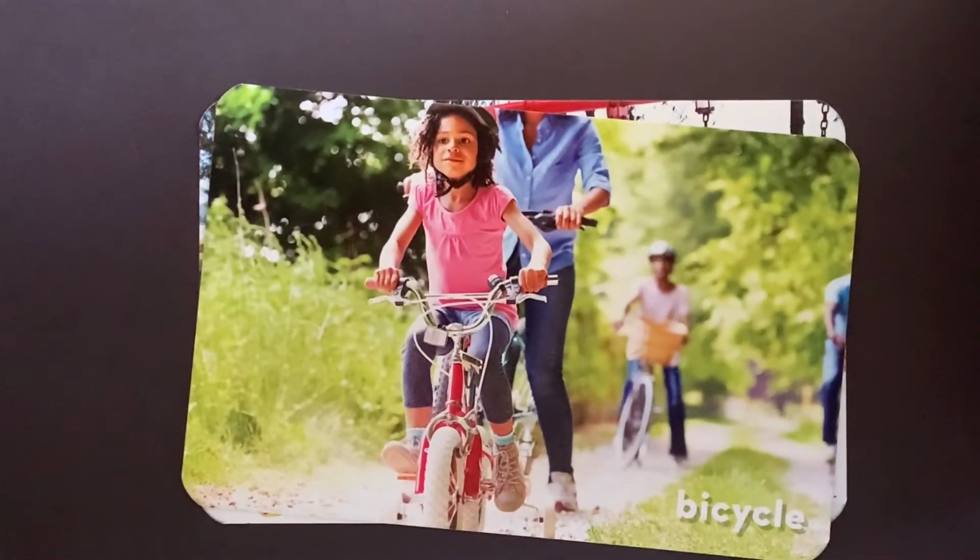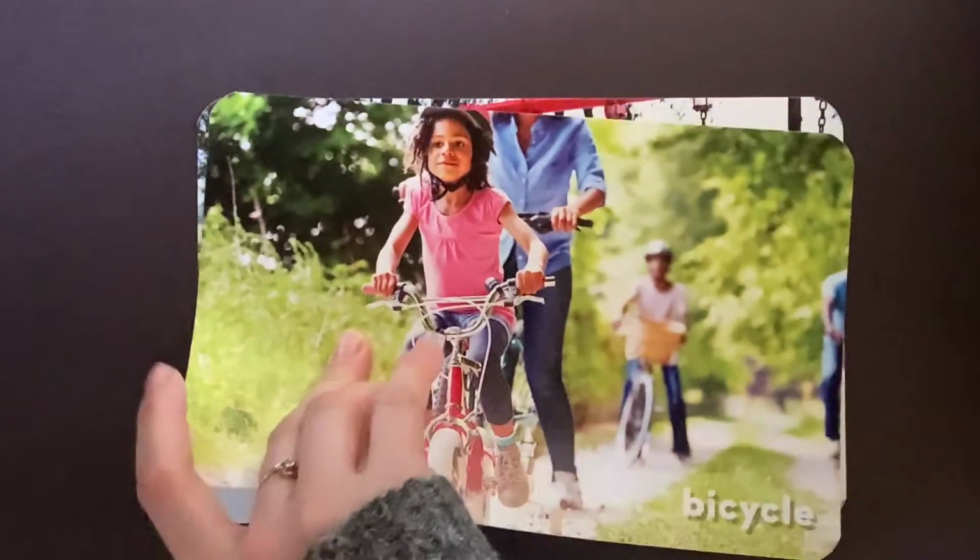This picture shows a girl riding a bicycle. Is this motion? Yes. The girl is pushing the pedals to move. So this is motion.